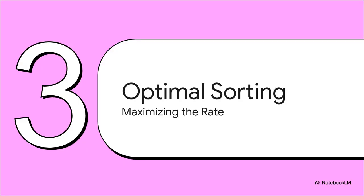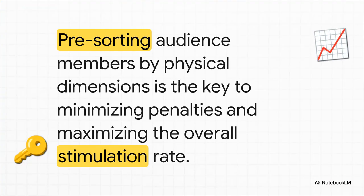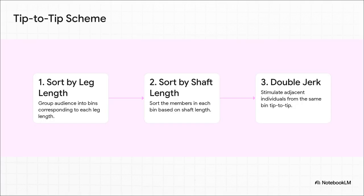So all of this brings us to the paper's truly elegant solution. If mismatches are the enemy of efficiency, what do you do? Well, it's simple. You get rid of the mismatches before you even begin. And folks, this is it. This is the main argument of the whole paper. The secret to peak performance isn't some fancy new technique. It's just good old-fashioned logistics. It's all about how you prepare the audience before you even start. Proper sorting is absolutely everything. So, what does that look like in practice?